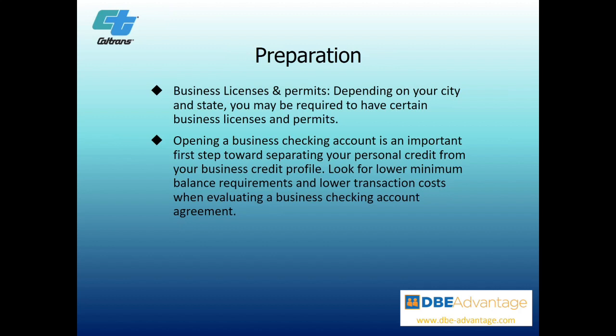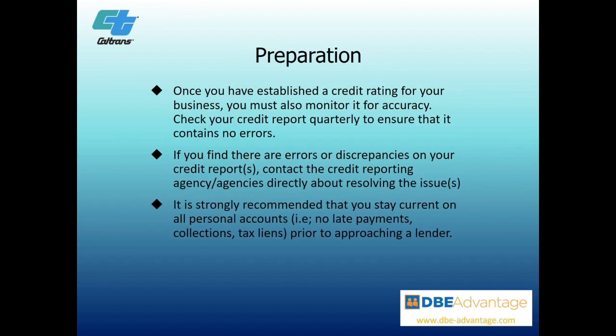See if you can find minimum balance requirements and lower transaction costs when you look at a business checking account. I know for SafeWork we get a lot of perks in our business accounts that individuals don't get in their personal accounts. So keep that in mind. Again, once you've established a credit rating for your business, you monitor it for accuracy and you take care of any errors or discrepancies instantly.